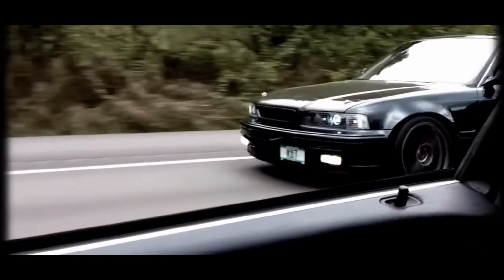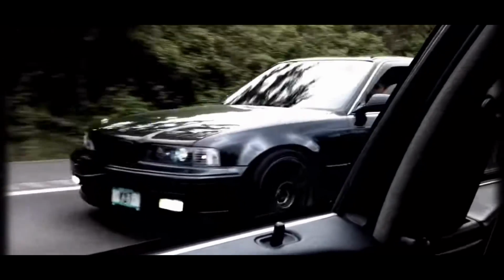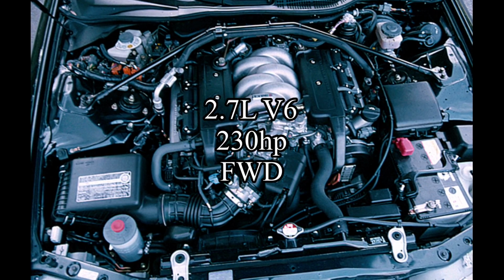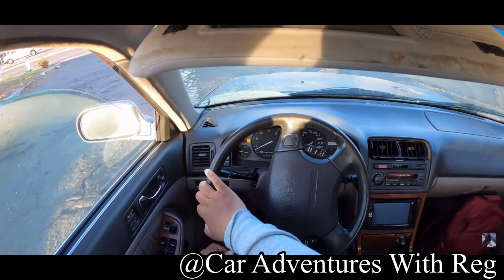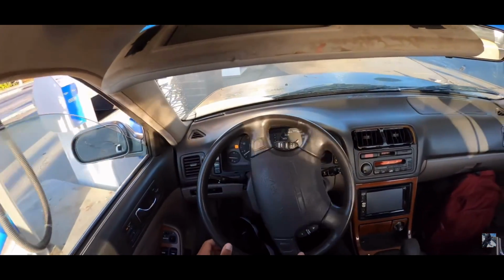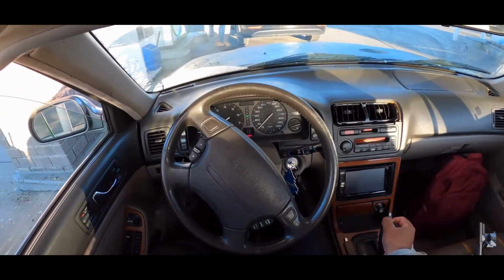This car actually does kind of have a decent speed in terms of a Honda, especially back when it was made. It was made in the 90s, and it came with a 2.7 liter V6, making 230 horsepower, and it is front wheel drive. And making 230 horsepower back in the 90s in a front wheel drive little Honda, that's actually pretty impressive, especially since it came with a V6 too. Like, most Hondas don't come with V6s.